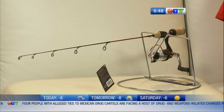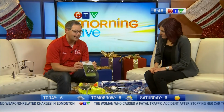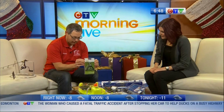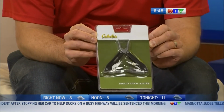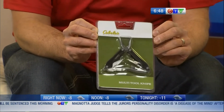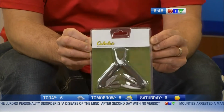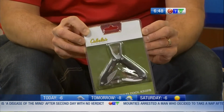Now moving to everything on the table here. These, of course, the multi-tool knife. This is kind of the Cadillac that every fisherman needs. As a matter of fact, the price point on this, I think, is under $10. So what you might want to do is actually buy a few of these, so you can leave one in your truck, leave one in your pocket, leave one in your open water stuff. That's a really good one that everybody can appreciate as an angler.